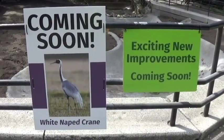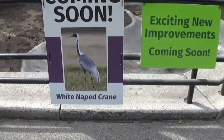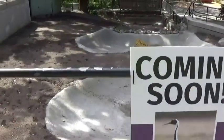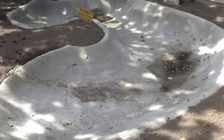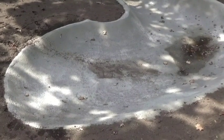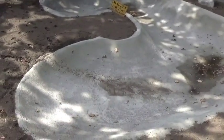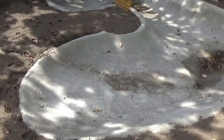Alright, so it appears we're getting a new animal called the white-napped crane. You see, this place here is where the flamingos used to be, because the sign says, "Pete, what's that smell?" And those flamingos were amazing, and this is the spot where they used to be, where the water and everything are. But I'm gonna miss those flamingos. They were really amazing. Alright, let's get going.